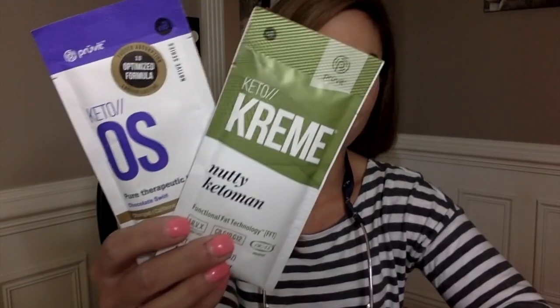This is another one of our original flavors. It doesn't have the extra MCTs added. It is chocolate swirl flavor, which has a light Tootsie Roll flavor. I do not recommend mixing this up with plain water because it does not taste good like that. But it is delicious mixed with cold brew coffee, almond milk, half a scoop of your favorite low carb protein powder even is really delicious.